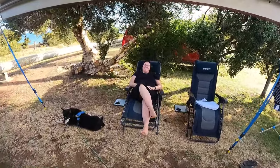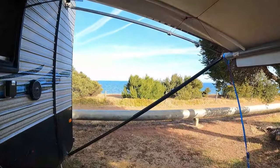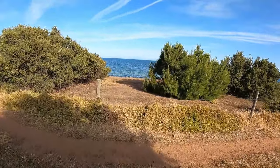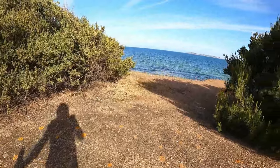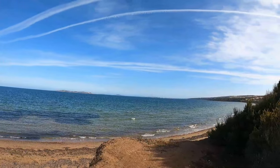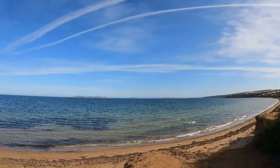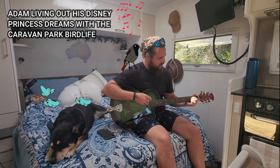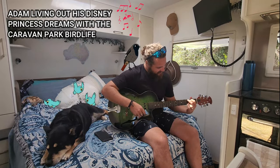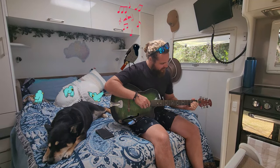These two live in the dream. Just resting. And this is our view into the back. Type of bird do you think? Wrens maybe?